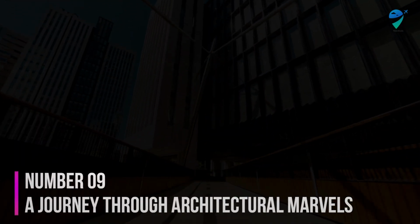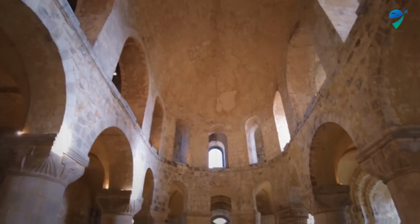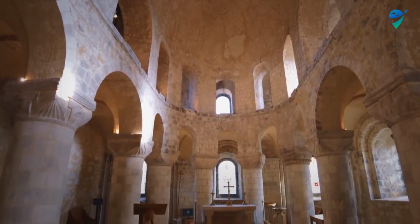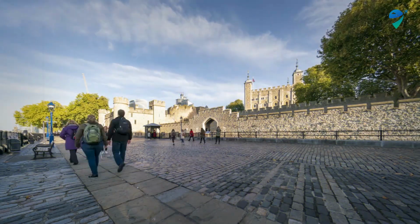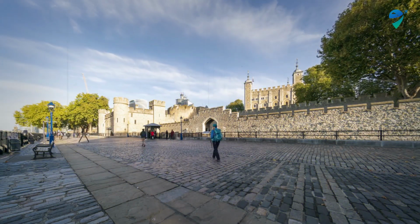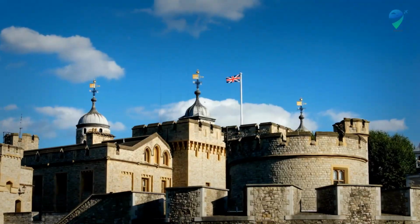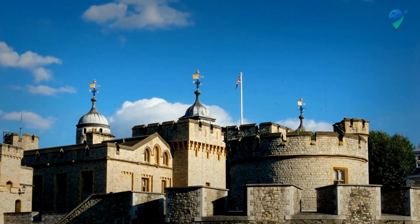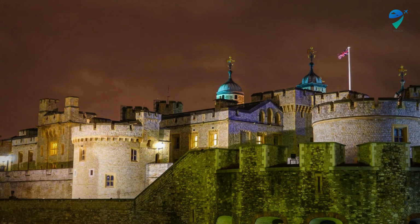Number 9. A journey through architectural marvels. As we step through its ancient gates, a symphony of architectural styles unfolds, a harmonious fusion of diverse eras and aesthetics. From the formidable White Tower, an emblem of Norman strength, to the exquisite medieval chapel, each structure unveils a chapter of England's architectural evolution.